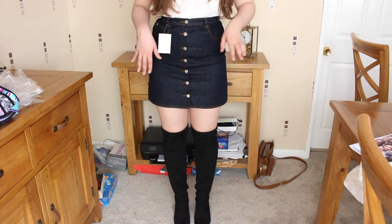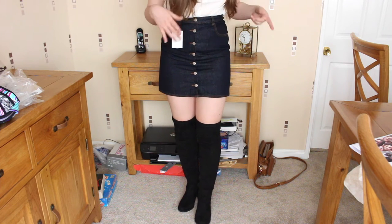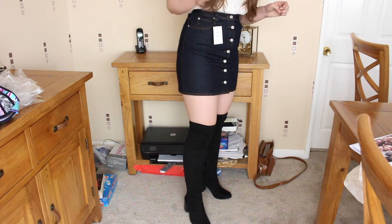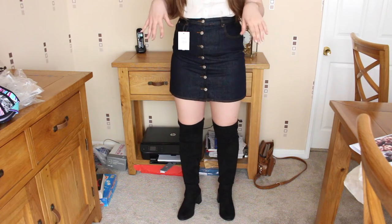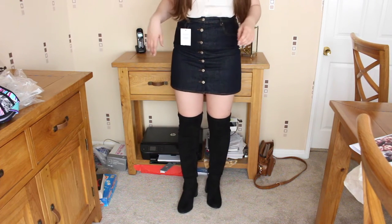They're obviously not going to be great for this time of year, I guess, because my legs are hot in them already. But in winter, if they fit with jeans, I might have to try them on with jeans. Then they would probably be really good. They are a little bit tight, but I do have wider feet, so that's probably why. But I actually quite like them. I'm getting really sweaty knees though.